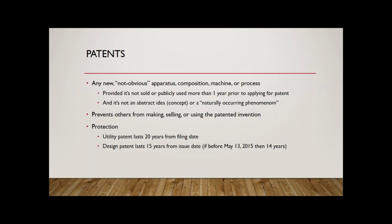And the other difference between trade secrets and patents is that whereas trade secrets protect any information that's not generally known, a patent only protects an invention. So it has to be an apparatus, a device, some type of composition, a machine, or a material. It just can't be an idea or a concept. You have to actually, what's called, reduce your idea to practice, and that means either draw it out or build it. So a patent protects any new, not obvious apparatus, composition, machine, or process.